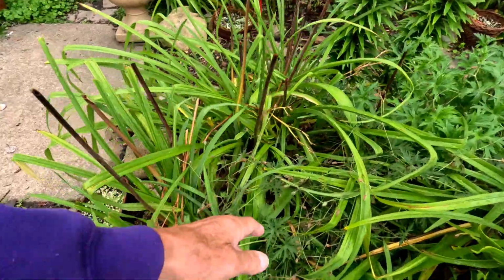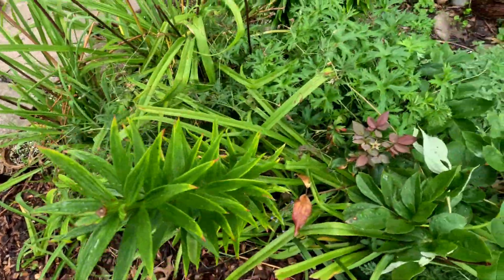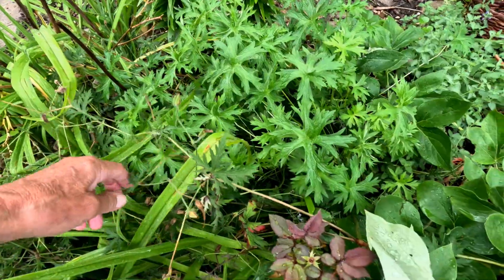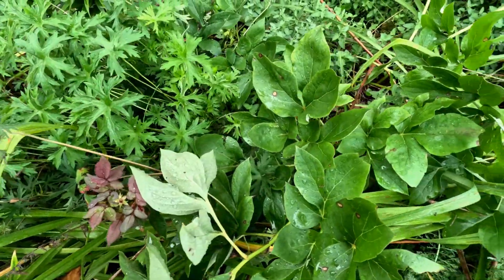And this one here is a hardy geranium that's been here for years and years. But yeah, they're all done blooming for now, I believe. It's been growing all over in this flower bed, although some of these old bloom stalks, I'm thinking about cutting those back a little bit.